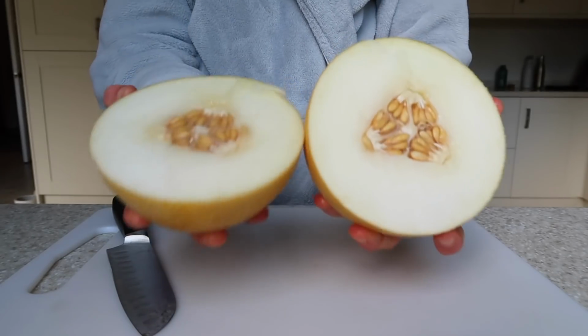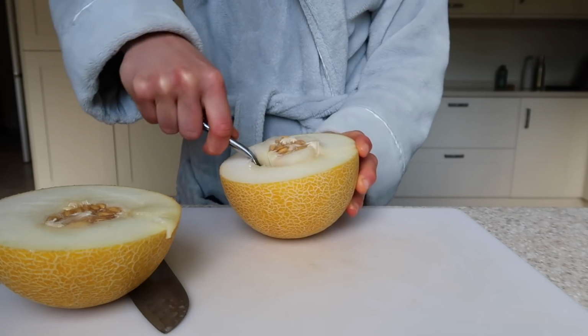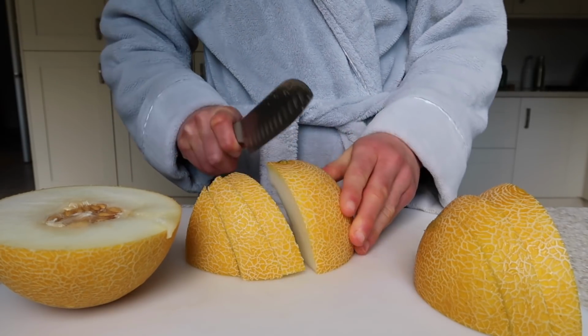So I started my day on Tuesday with this perfectly ripe melon. Oh my gosh, it was so sweet and just so good. And then I also got some marks back, you guys, from my masters. I don't want to look at it.